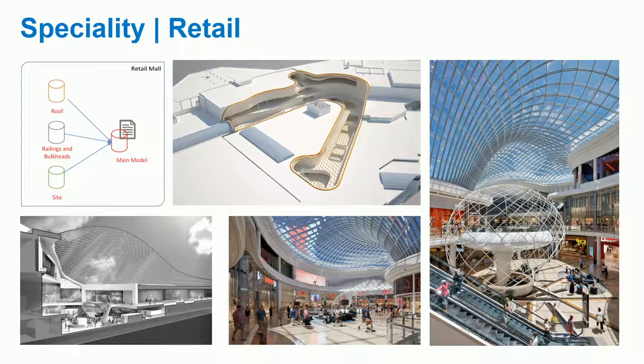Maybe some people think, well, why railings and bulkheads? Well, go back to what I talked about in retail malls. There are some projects that are heavily interested in making sure that the railings look very high quality. The LOD was higher on those things in terms of deliverables. So just bear those things in mind.